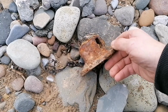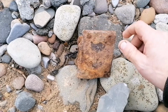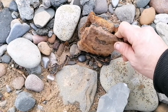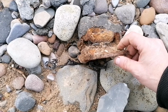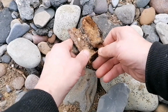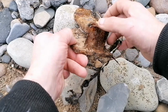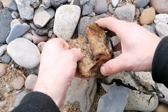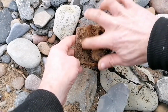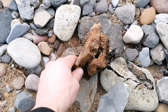Might be some kind of lock bolt. I think here there's screw holes, bolt holes. So I might give this a few gentle taps. See if anything drops away. Just a few gentle taps. See, the metal here is quite strong still. That's obviously very strong still, but I'm not sure about in here. Oh, hang on. Is that a stone or a piece of the metal? I think it's a stone. We'll give it a few taps, see what happens.